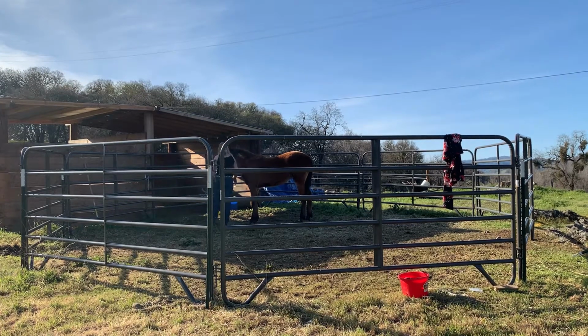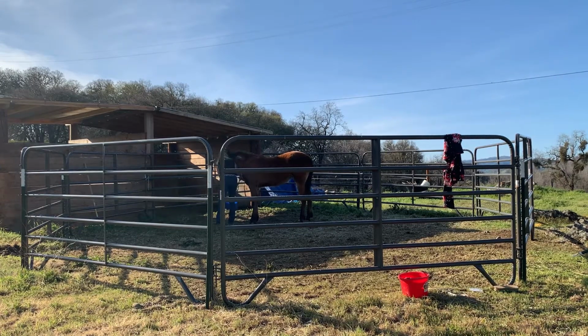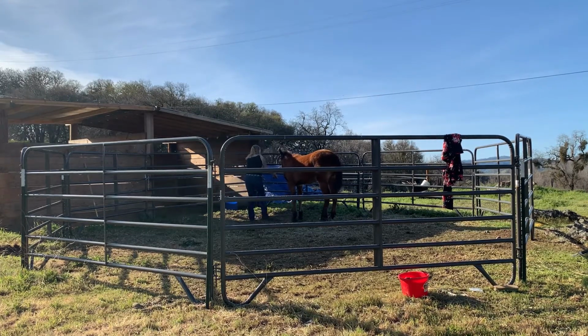At this point, I basically wanted to teach her that the halter wasn't a bad thing. I would walk up to her and just kind of let her sniff the halter, and if she dropped her head down, that was good, and I would back off. I really wanted to get her to the point that she would not necessarily self halter, but I wanted her to drop her head down.